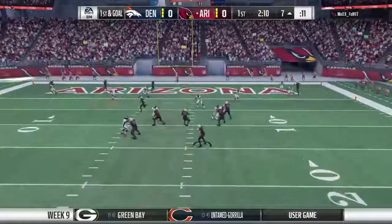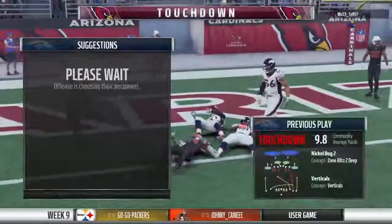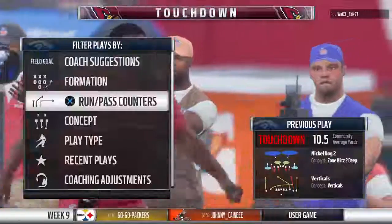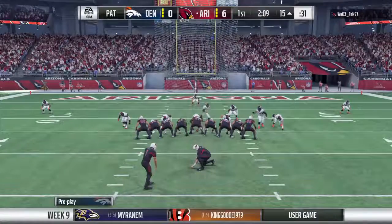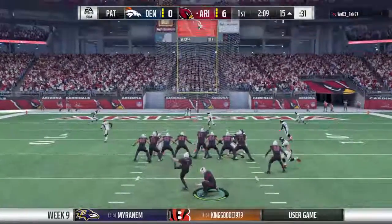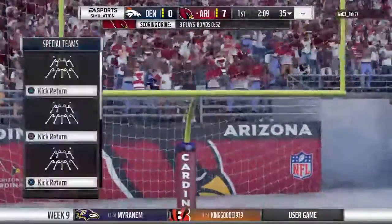Working from the gun, Rodgers. The quick slant caught, and he is into the end zone. Touchdown, Arizona. J.J. Nelson, his 5th touchdown now on the year. And the Cardinals have taken the early lead. And the Cardinals will go up 7-0.